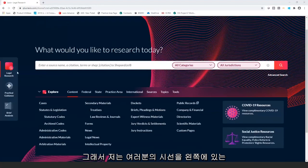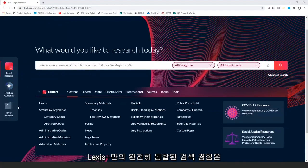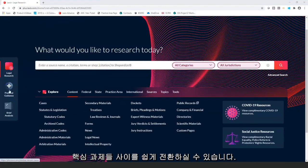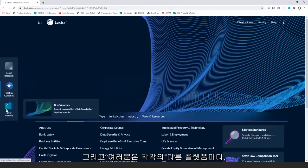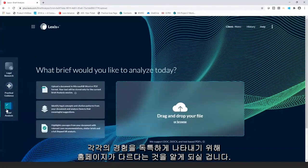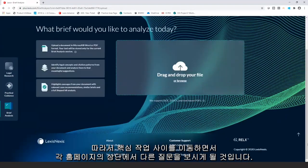So I want to direct your attention over on the left-hand side to this experience dock. This fully integrated research experience unique to Lexis+ is exemplified through this centralized access point. So you're now empowered to easily toggle between core tasks in a way that feels comfortable to you. You can toggle between legal research, practical guidance, and also brief analysis. And you'll notice with each different platform, the homepage is going to change to uniquely display each experience. So you'll notice a different question at the top of each homepage as you navigate between these core tasks.